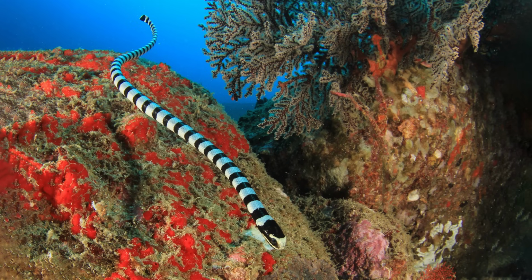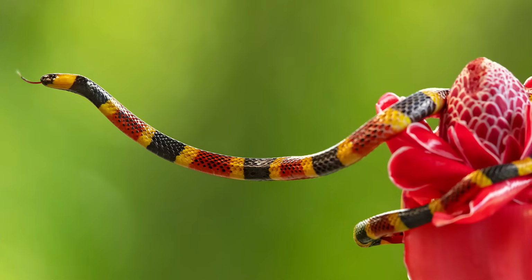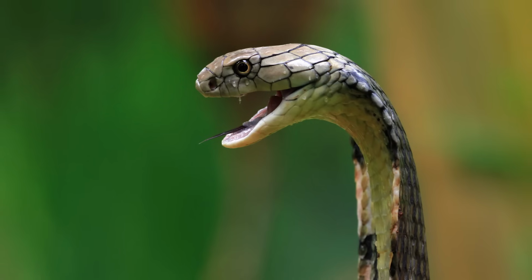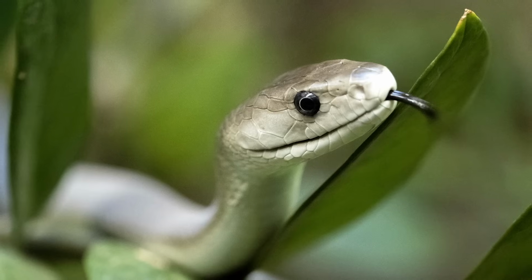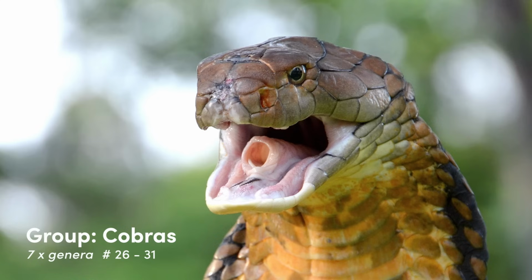This family contains both terrestrial and aquatic snakes, and, unlike the viper family who enclose their fangs in a sheath, the fangs of elapids are permanently erect and secrete powerful neurotoxins which attack nerve tissue. Terrifying. The king cobra is one of the most well-known snakes on the planet.